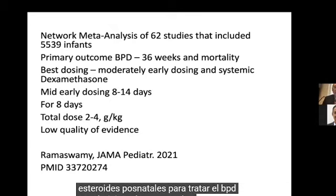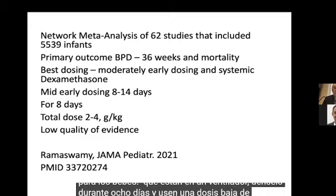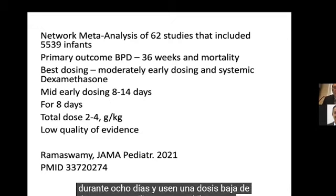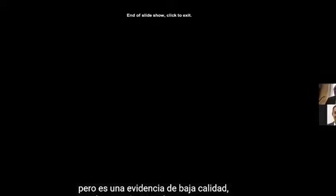to give it between 8 and 14 days for babies who are on a ventilator, give it for 8 days, and use a low dose of 2 to 4 milligrams per kilogram. But it is a low quality of evidence. Thank you very much.